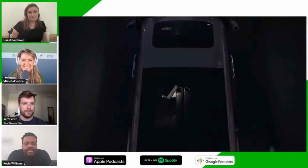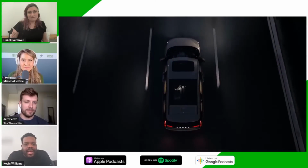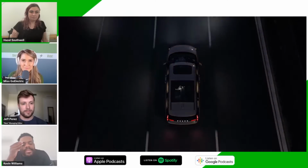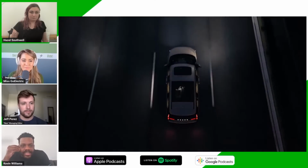I was also looking up how it's really hard for us to conceptualize how popular and how expensive these big vans are in China. I just looked it up. The top trim of the Buick GL8 is $100,000 US.